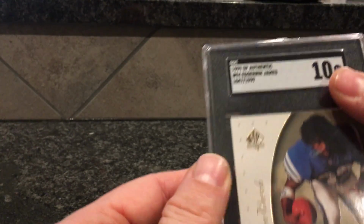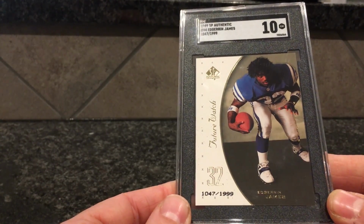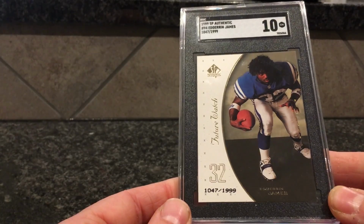It's actually cool how they put the numbering there on the slab. I believe he'll be getting into the Hall of Fame here soon, so watch out for that, and that should cause a spike in his cards.